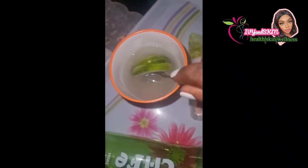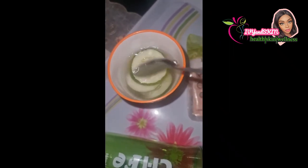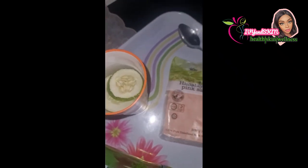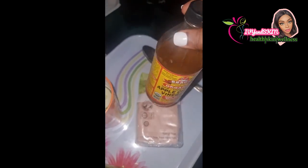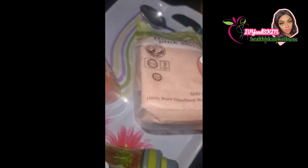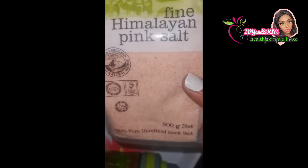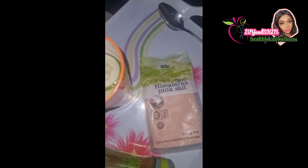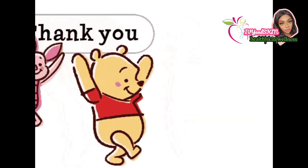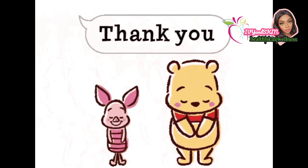So here I have my detox water, which I drink, with my slices of cucumber and lemon juice inside the water. This is just for demonstration purposes. And I have my apple cider vinegar and my pink Himalayan salt. I'm going to put it all in my plastic bottle and drink it during the day. So that's how I do it.